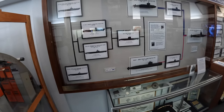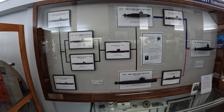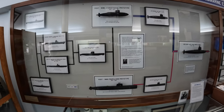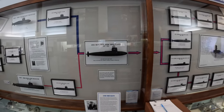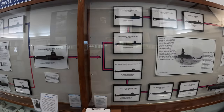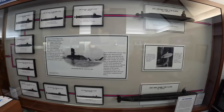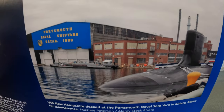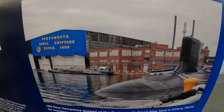That's really cool. So here are all the submarines that the Navy used, looks like back in 1943. Here's a picture of the Portsmouth, New Hampshire. It's located in Kittery, Maine.